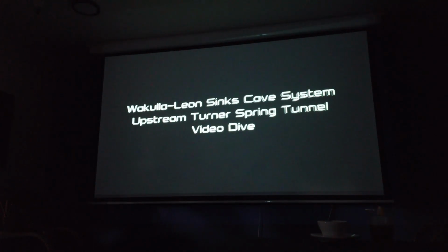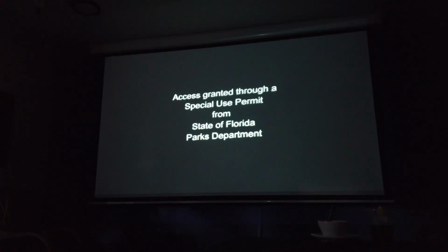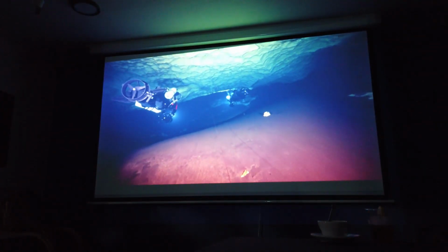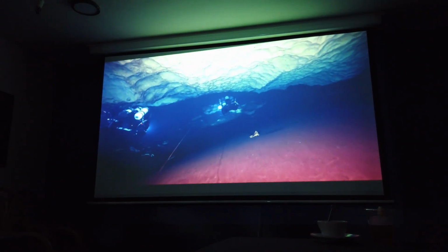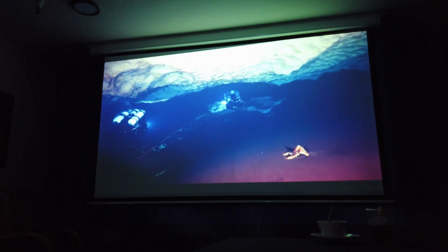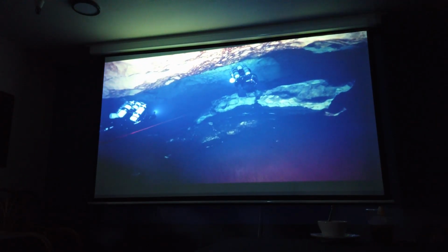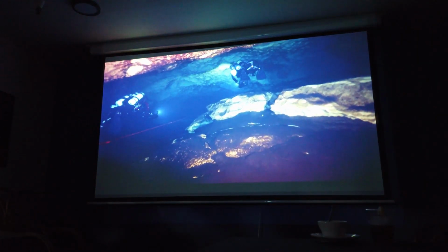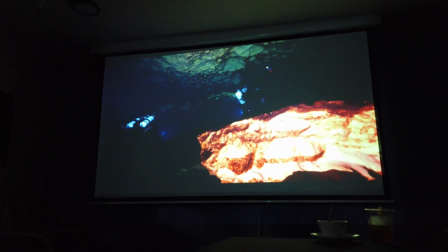Depth here is between 220 and 240, and look for the big snow drifts of silt. So you'll see us riding pretty high on the ceiling because it's very silty. So this is classic Leon Sinks with the white scallop walls. You can see we're both towing scooters because we're that far from the door that if you have a problem with the scooter, you want to make sure you've got lots of backup.